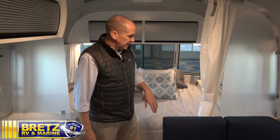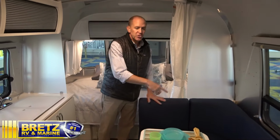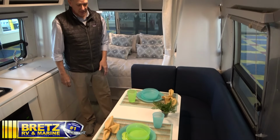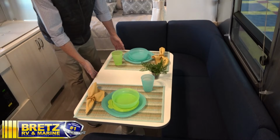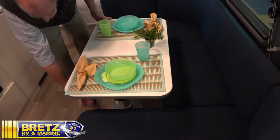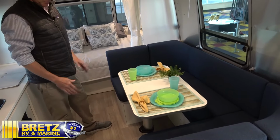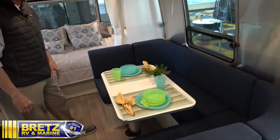And then to the dining area, the horseshoe style, so if you have a couple more people, you're all going to fit in there really nicely. And this table is going to drop down to make this into an additional bed, and it's 75 inches long. So 2 people can easily sleep there.